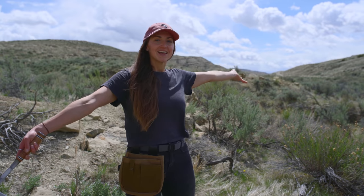I am back in Montana. I am out today doing some rock hounding, one of my new favorite outdoor activities. And today we're looking for fossils. So there's lots of sandstone here.